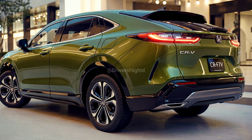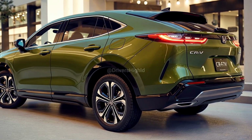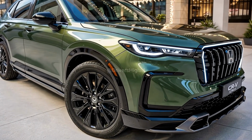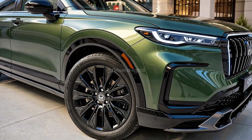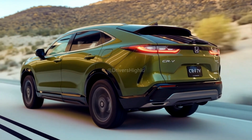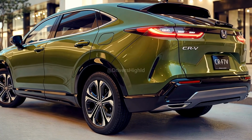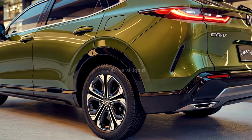Under the hood, the 2026 CR-V carries forward the familiar 1.5-liter turbocharged four-cylinder engine, delivering 190 horsepower and seamlessly paired with a continuously variable transmission. Whether you opt for front-wheel drive or available all-wheel drive, the CR-V feels composed on city streets and confident on the highway. Acceleration is smooth rather than thrilling, but provides enough pep to merge effortlessly into traffic. The CVT's slightly droning nature under heavy throttle is noticeable, yet it never distracts too much from the overall refinement Honda has engineered into this crossover.